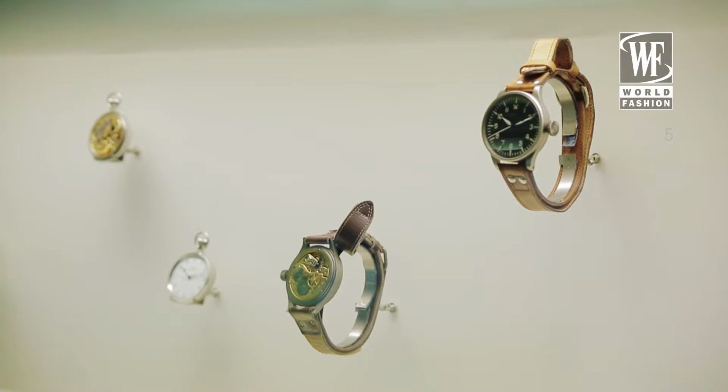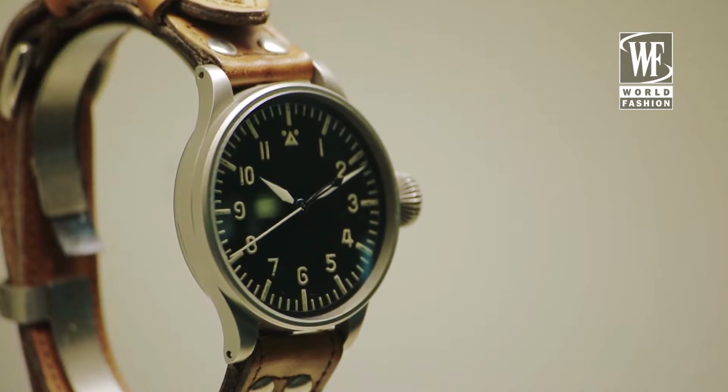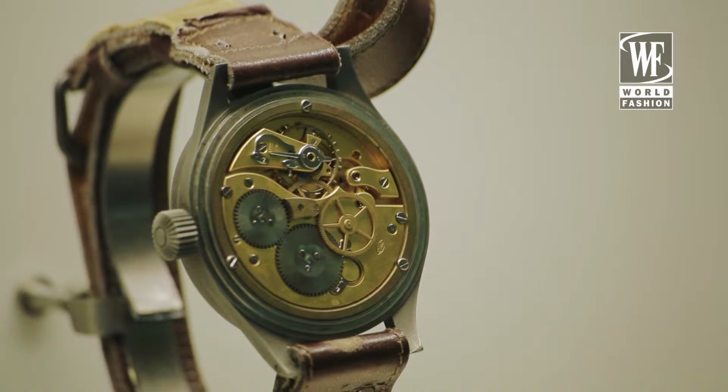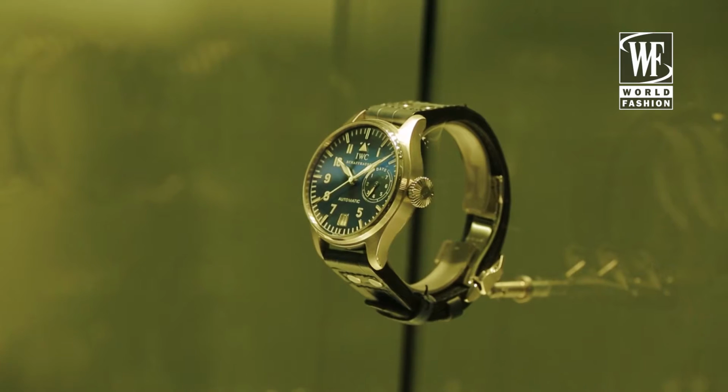One of the most famous is the big pilot watch from the 1930s. This watch was in use for navigators in aeroplanes, so it had to be very, very precise, very, very accurate, and has a certain distinctive kind of dial, which makes this watch so unique. And this design, this technique has got a lot of influence on the watches of our current pilots' collection.